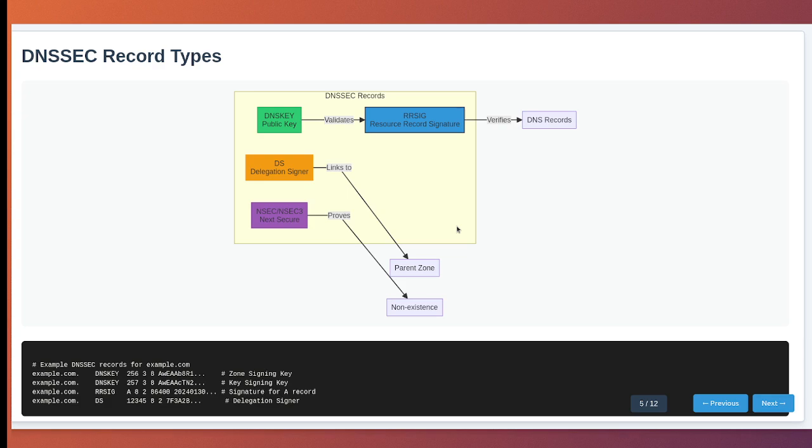RRSIGs expire, typically within a week to a month. This means they require regular re-signing. Why not sign once? If a key is compromised, you want signatures to expire. It balances security and operational overhead. I've seen many failures from expired signatures when automation fails. DNS key records contain the public keys used for verifying RRSIG signatures. Zones typically have 2 types of keys, a zone signing key, or ZSK, which signs regular records, and a key signing key, or KSK, which signs the DNS key records. This separation is crucial for key management.